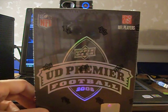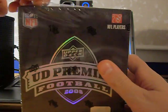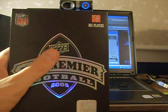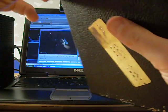Breaking another box of UD Premier Football. So good luck, guys. Everybody, once again, has 2 teams. And hopefully we continue our nice streak of premierness. The last couple boxes we've opened from this case have been really nice. So like always, obviously, UD Premier, the stickers are never on the packs, as you can see, kind of just hanging off the side. So good luck.